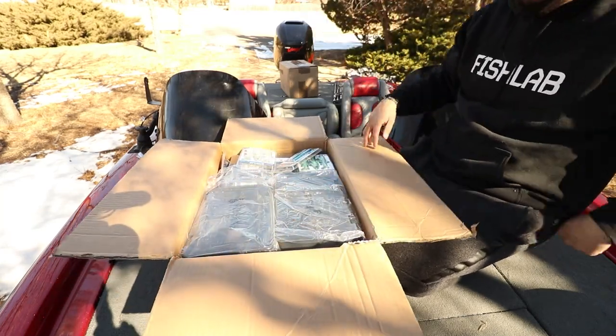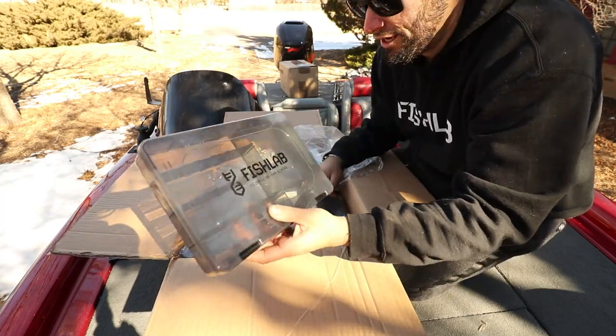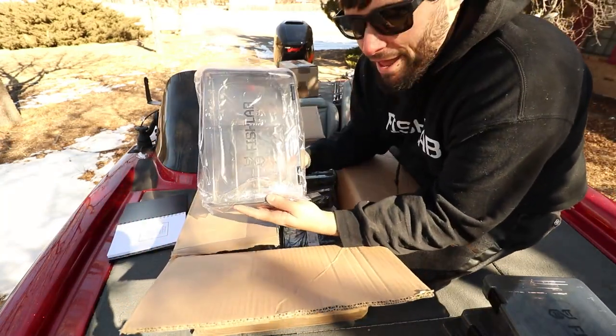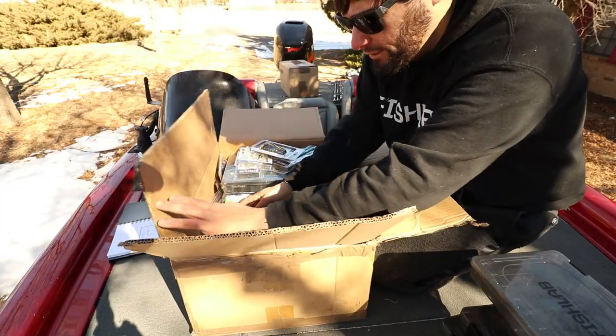All right, so we got the Fish Lab tackle boxes. I got 10 of these in this size. Let's go ahead and pull these out. Now I get to go through all my tackle and switch them out into these boxes. It's gonna be fun, can't wait. I'm being serious, by the way. I'm not being sarcastic on that.